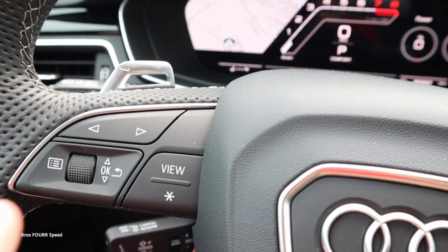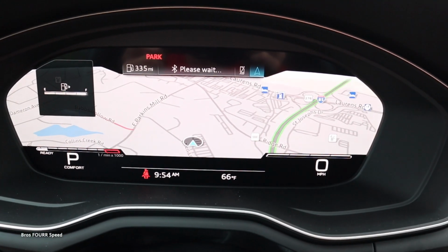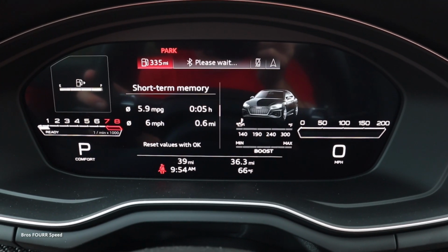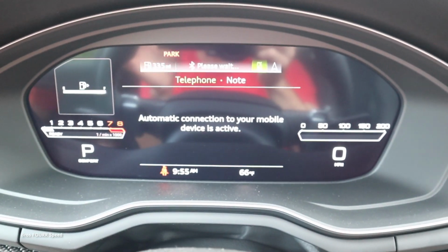Now, if you'd like to see that in a larger view, just click on the view icon, and now that map will pull up in the entire area there. You can also go through the rest of that information in a little bit larger of a view if you would like to be able to see that a little bit better.